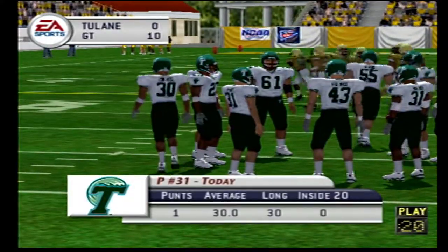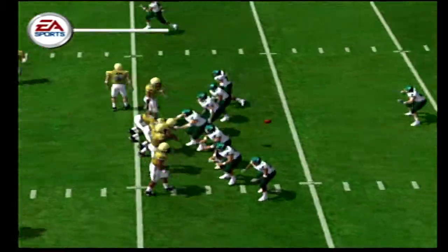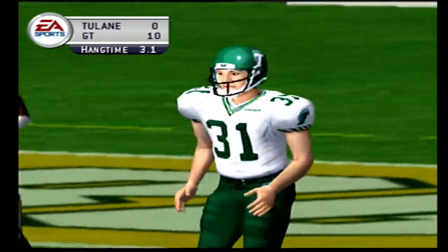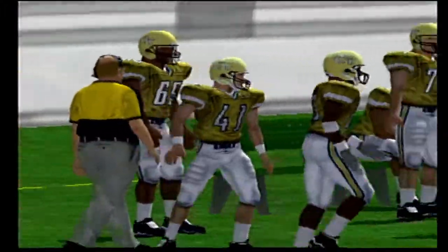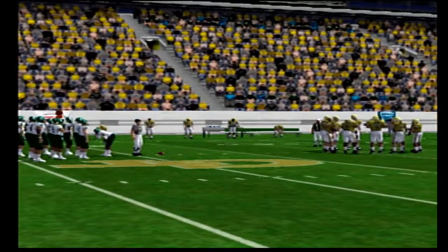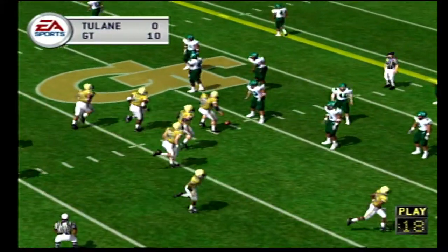Fourth and 10 coming up. Ball on the 19. Number 31, back to punt. Number 41 calls for the fair catch, and they make the fair catch at the 49-yard line. They'll get the ball here at the 49.